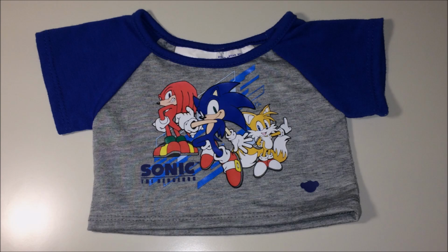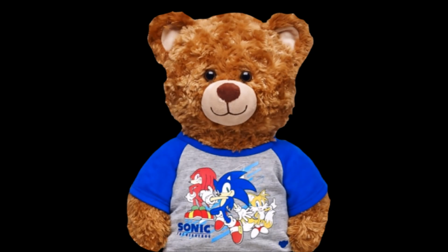The last thing we'll be looking at today is the t-shirt. Yep. As far as I'm aware, one of the main selling points of Build-A-Bear is the amount of customization you can do while making a plush. And one of the ways you can customize your plush is with clothing. And now you can choose a Sonic shirt that fits any standard-sized Build-A-Bear.